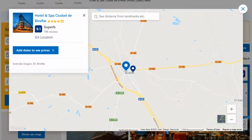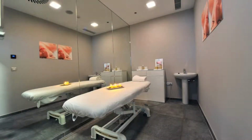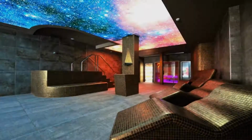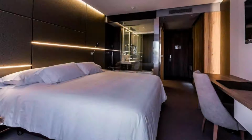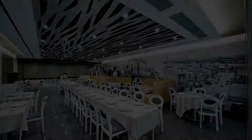Number 3. It's a 4-star hotel. The location of this hotel is superb and guests love walking around the neighborhood. Check-in time is 2 p.m. and check-out time is 12 p.m. Guests are required to show a photo ID and credit card at check-in. Pets are not allowed in this hotel.